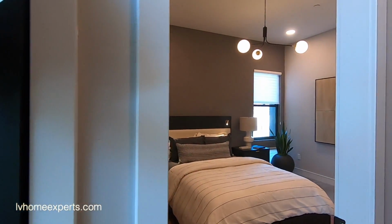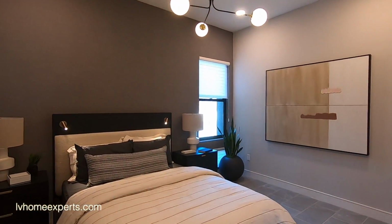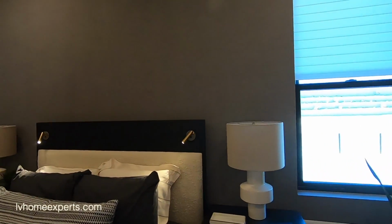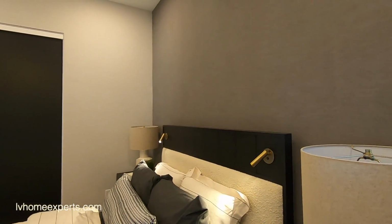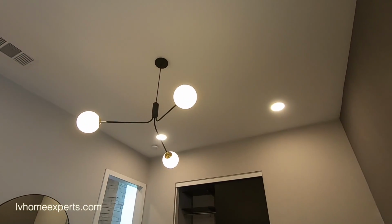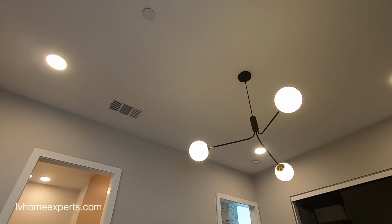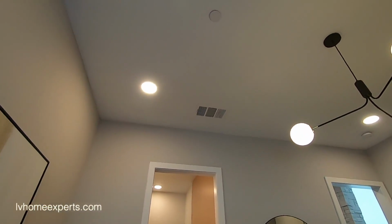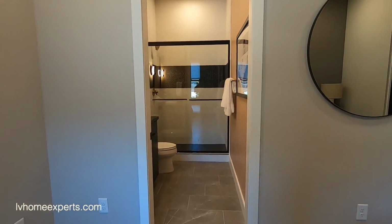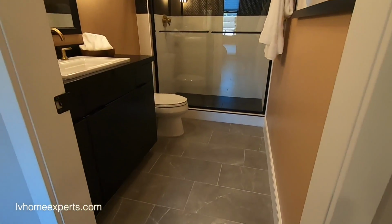So here is one of the bedrooms. Remember, you do have an option up to 5 bedrooms. You got some wallpaper. We got 10-foot ceilings. You got 4-can lighting with the pre-wire here. You have 12 by 24 tile. Coming into the bathroom.